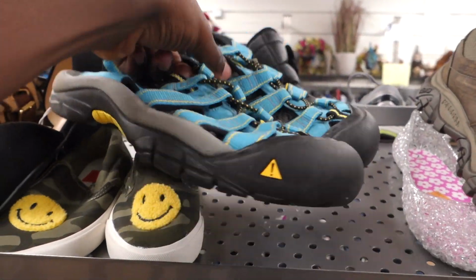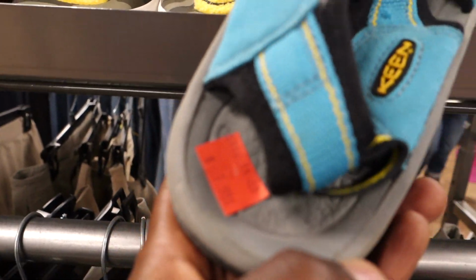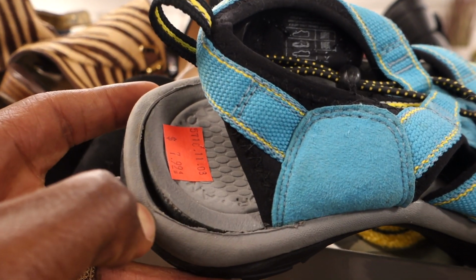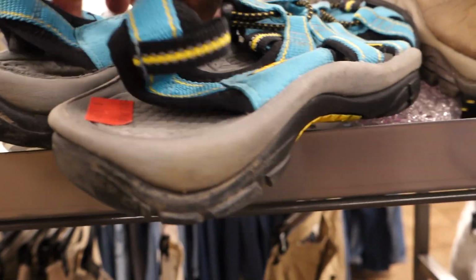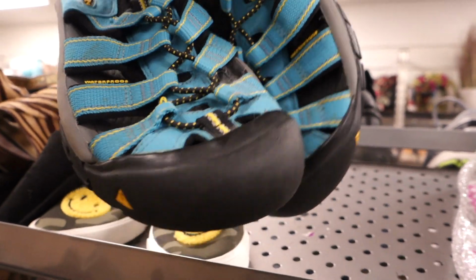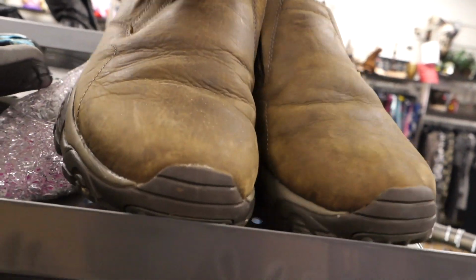Next up, I found this pair of Keen sandals, and when it comes to the shoes today, I'm definitely going to be trying to find a decent amount because shoes are actually 50% off in this Goodwill today. The only downside to this, as you guys can see, is that there is some separation on the heel, and right now Keen sandals aren't going to be selling for as much as they would, say, maybe 2 or 3 months ago, because the summertime is practically over. So something like this with that minor separation and the fact that it will sit, it's just not worth it to me.